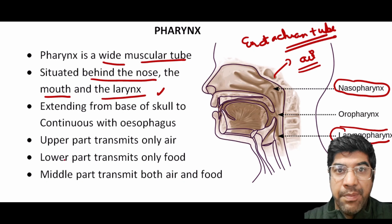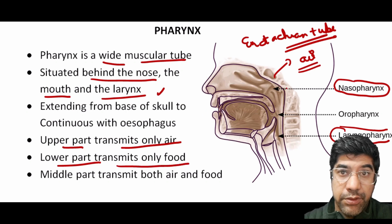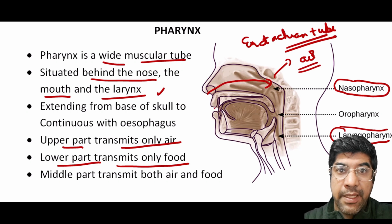The upper part, remember, transmits only air. The lower part, remember, transmits only food. The middle part transmits both air and food.